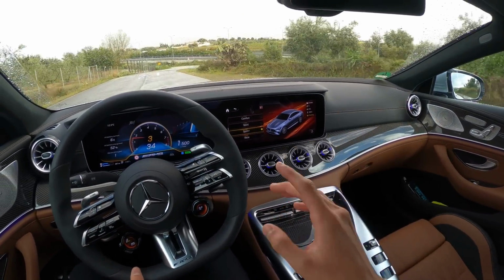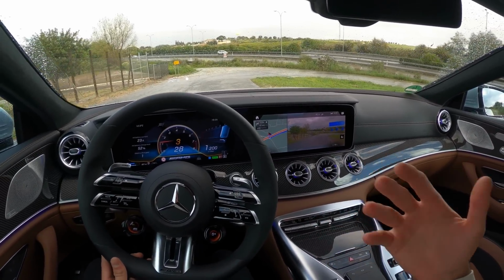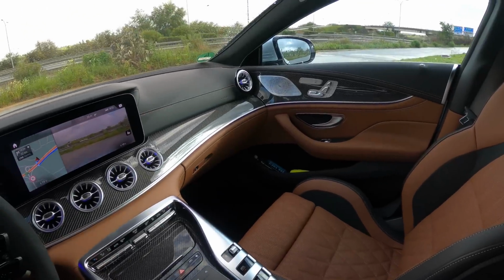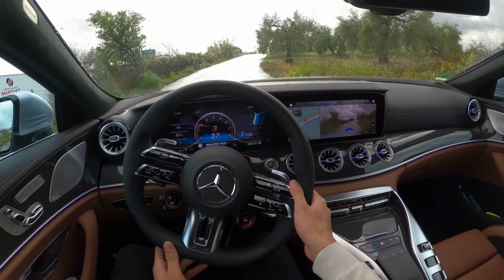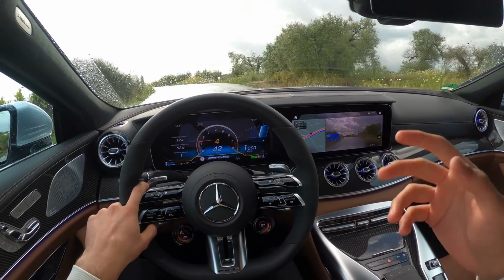Back in the days we used to have the exhaust button, but now it's the sound button, which combines the electric sound and the exhaust sound noises, if you know what I mean. Right here the driving is a bit difficult, therefore we will be pushing it on the Spanish Autobahn.